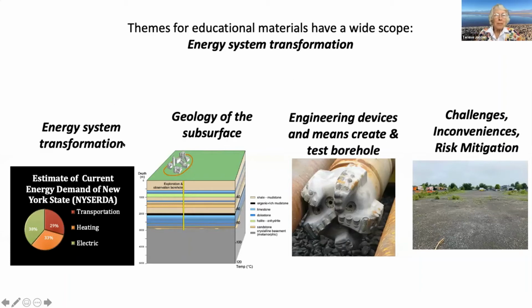We consider our mission for education and outreach to extend across a whole broad domain. How about the reasons that energy transformation is needed, the relative merits and complications of the various kinds of solutions? That's one domain. What is the geology of the subsurface of Ithaca? As Ole presented it, we have a wonderful teaching moment here, if the public is curious about why you are drilling a hole in the ground and what is there.